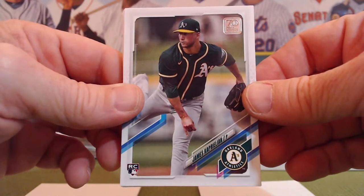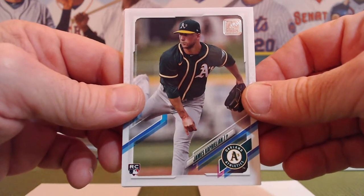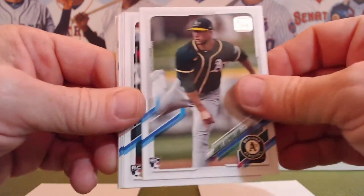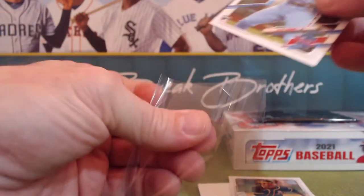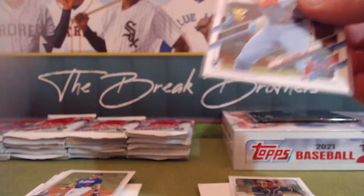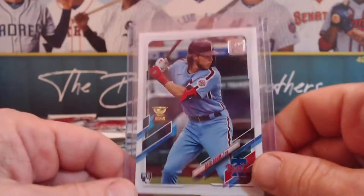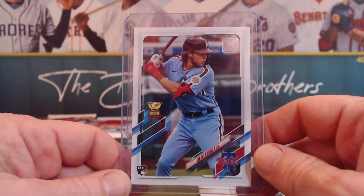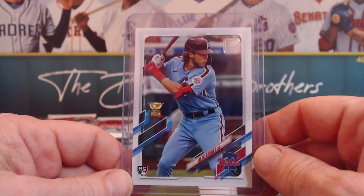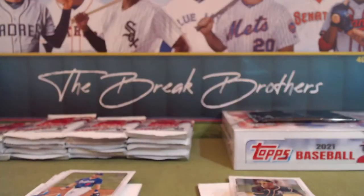We got James Caprielan. I don't know. I'm not going to worry about that too much. Hey, there we go. Alec Bohm. We saw this guy play in spring training about 2 weeks ago, I want to say. Maybe a week and a half. Alec Bohm. Pretty good. Big, tall guy. That's his rookie and gold cup. So kind of like Yordan Alvarez last year. Great hit right there.